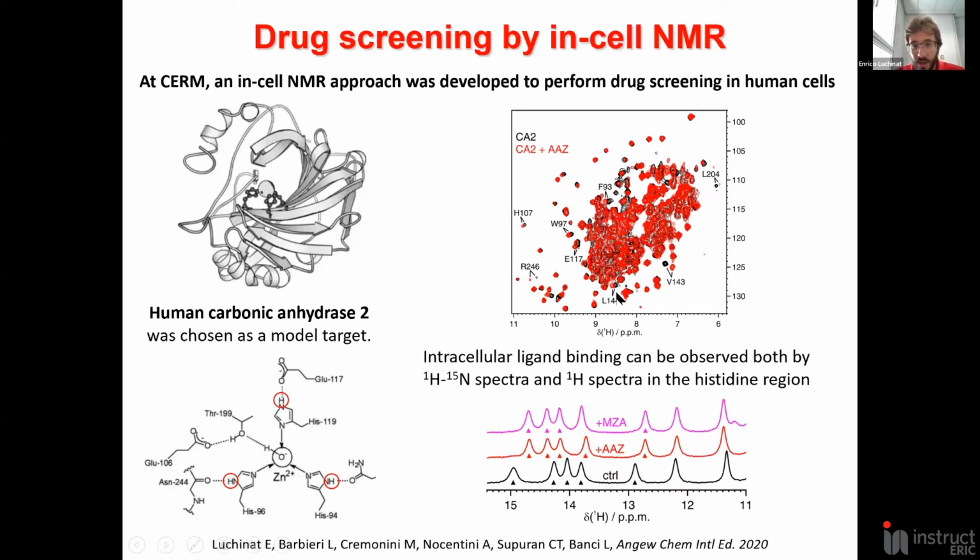This is a 2-dimensional spectrum of carbonic anhydrase II overexpressed in human cells in 2 forms, in the free form, so without any ligand, and then with a ligand bound to it. And then we can appreciate that the spectrum is changing in the cell, which means that the structure is perturbed, which means that we can monitor ligand binding directly in the cell.